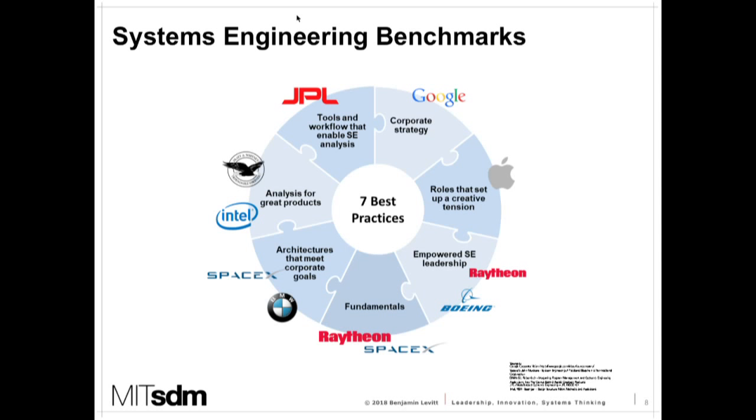And the final one is tools and workflow that enable system engineering analysis. So this is life cycle management with data. Often what we see here would be model-based system engineering, also called MBSE, and NASA's Jet Propulsion Lab is well known for this. This is one of the capabilities that we're going to explore a little bit later in this presentation in more detail.